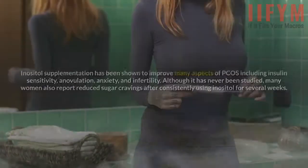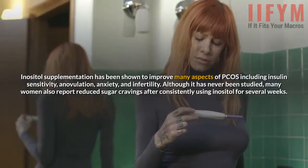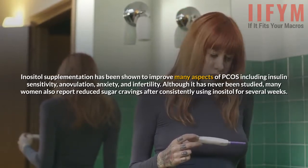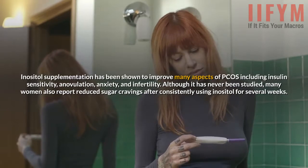Inositol. Inositol supplementation has been shown to improve many aspects of PCOS, including insulin sensitivity, anovulation, anxiety, and infertility. Although it has never been studied, many women also report reduced sugar cravings after consistently using inositol for several weeks.